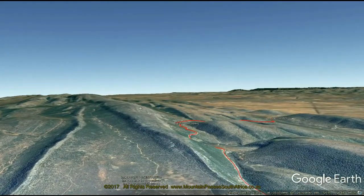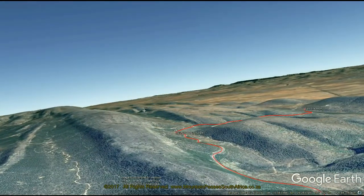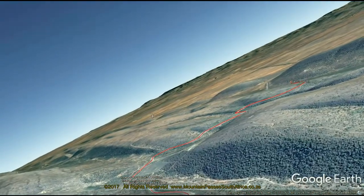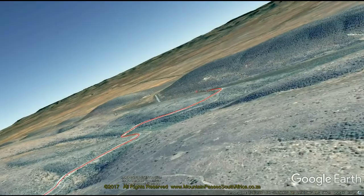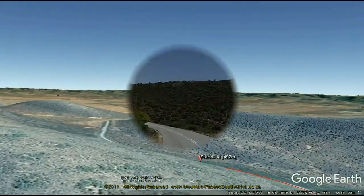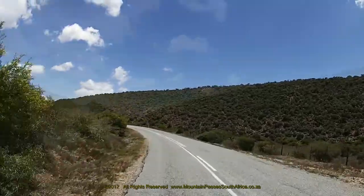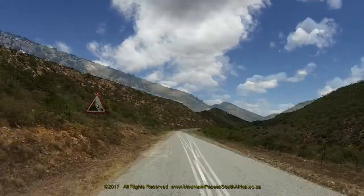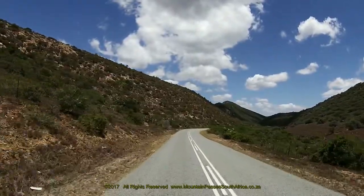The pass has plenty of bends, corners and curves, 21 of them in total, and hardly any straight sections. It only has a small altitude variance of 67 meters and has a very comfortable average gradient of 1 in 94, with the steepest parts being at 1 in 28. The pass is suitable for all vehicles, but note that overtaking is difficult.